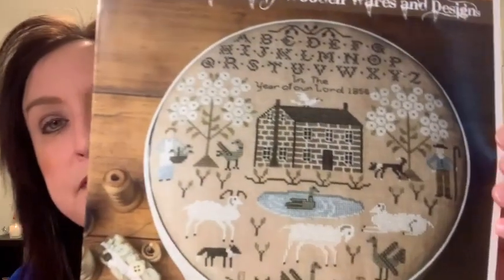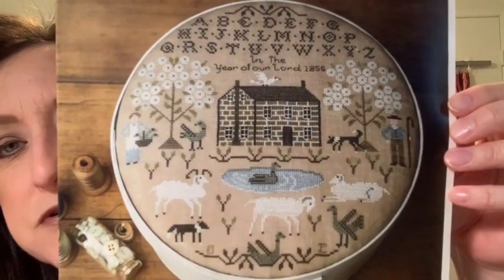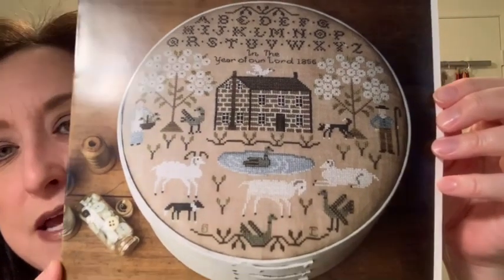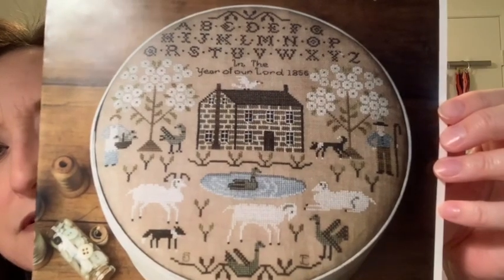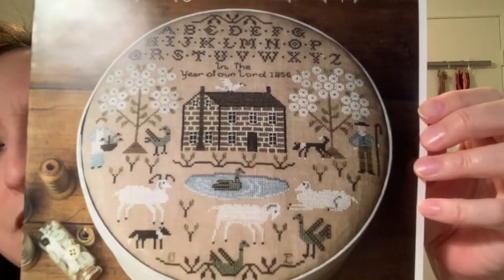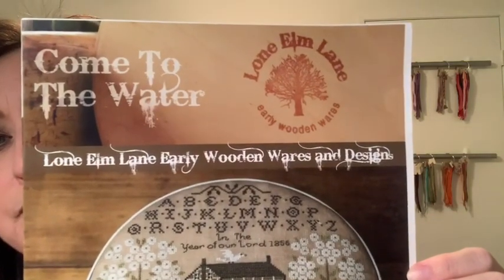And another one that I got that I loved was called Come to the Water by Lone Elm Lane. I thought that was so beautiful. If I could figure out how to do a circle like that and make it into what they did, I think that's gorgeous, gorgeous. Look at the water, all the ripples and the house. Anyway, that's the name of the chart.